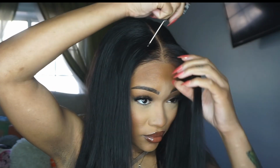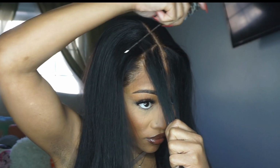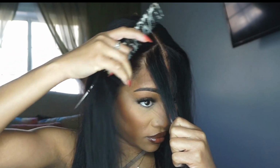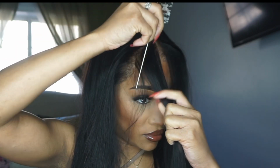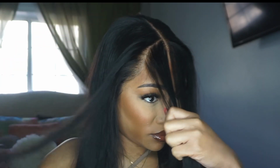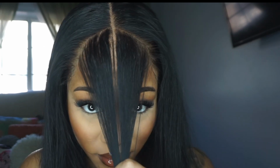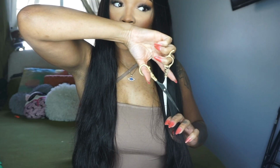So here I am separating where I want to not necessarily do like bangs, but I really like that flip. I don't know what it's called. It's like a flip bang that the girls have been doing, but it's a really long bang. It's kind of like a 70s flip bang, like the one that they do with the rollers and stuff. So yeah, I'm parting this out because I'm going to layer this and layer the whole front and then try the flip bang. So yeah, this is me layering the hair.